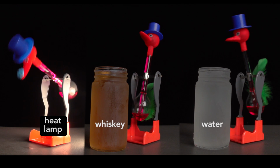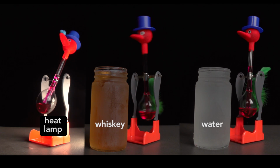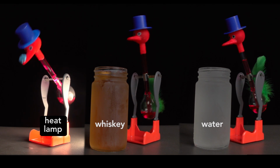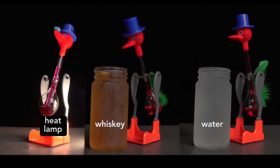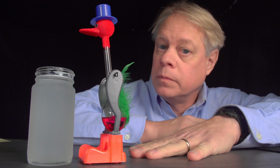The reason the bird drinks whiskey faster than water is because the rate of evaporation of the alcohol is greater than that of water. This means that heat is withdrawn faster from the head, and so more vapor condenses in a shorter amount of time, which accelerates the pressure difference. The heat lamp causes the greatest difference of all, which highlights how an engineer thinks about this bird. To an engineer, this bird is a heat engine.